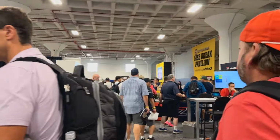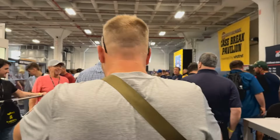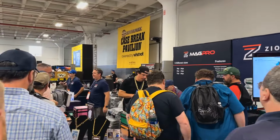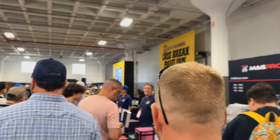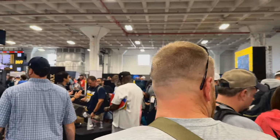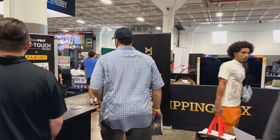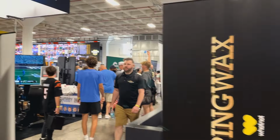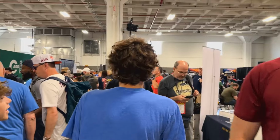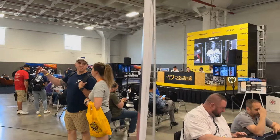Case Break Pavilion. Mag Pros. I mean, there's definitely some cool products to see back here. The Breakers Pavilion is something that I'll usually do like one walkthrough, just kind of check it out, but it's not really my thing.